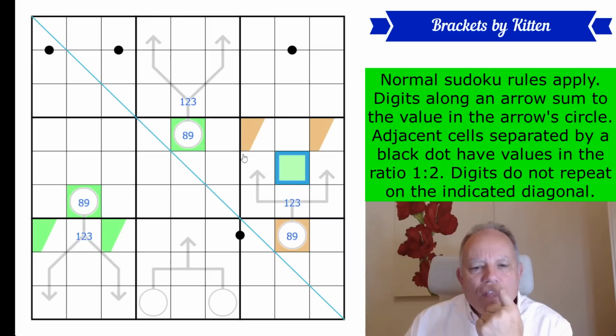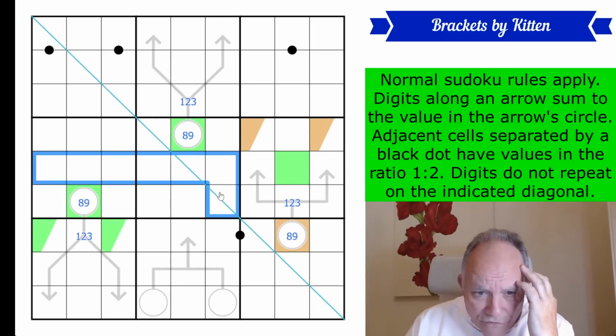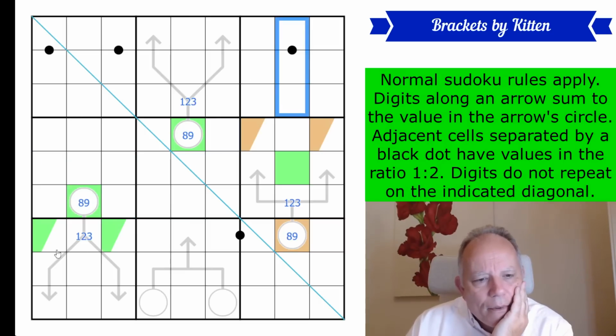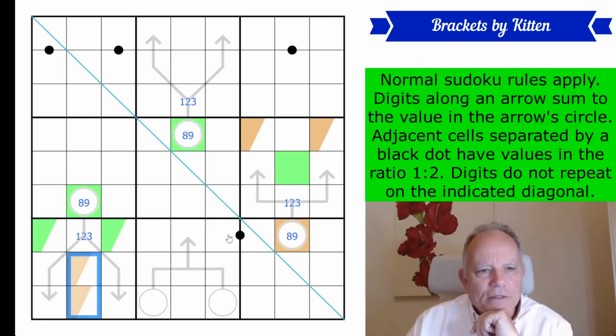I don't think we can do much with orange in rows 5 and 6. I'm not seeing how it's eliminated much there. Or in box 3. Now in box 9, yes we can. Orange can't be here or here because of the arrow adding up problem, so it's in one of those 2 cells.